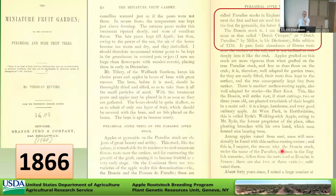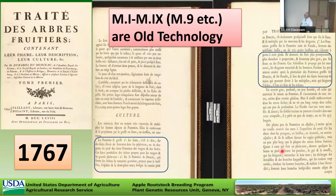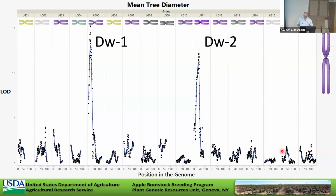But dwarfing, where did it come from? Well, it was there a long time before Hatton described it. This is a book from 1866 that talks about the Dutch creeper or the Doucin stock. I can go further back about 100 years in French, and you can see it talks about Doucin stock and Doucin le feu de paradis, and you can go even further back. So the dwarfing character has been there a long time. A while back, we described the genetics of how this dwarfing trait works. It's mostly due to two main loci in the apple genome, and this is where they are, chromosome 5 and chromosome 11.